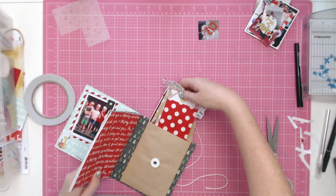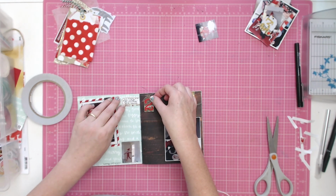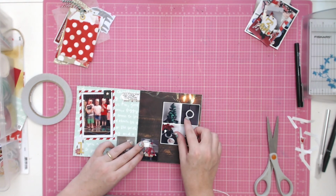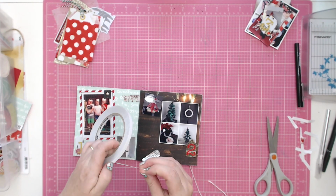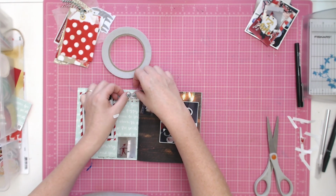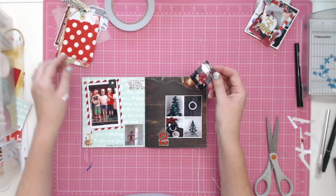Oh, and then I realized that I'd done all these tags and stuff, and they were in that back pocket. That video will be going up on, I think, the 17th of this month. You will be able to see how I made all those little tags and pockets and whatnot using my Scrapping Fun Kits goodies. So be sure to check that out when it is available. I had to put some tape on the back of that sticker because it kind of lost its stickiness.